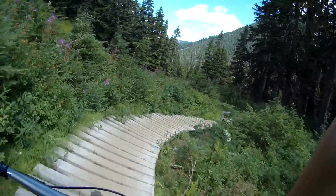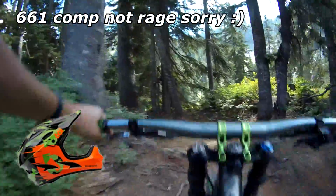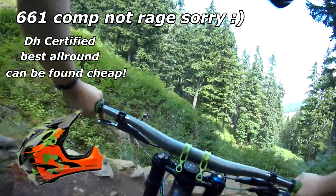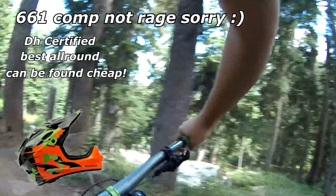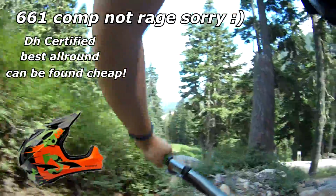The next helmet I want to go over is the 661 Rage Comp. This was my first downhill certified helmet, and this is what a lot of people start with. It's a great helmet, very inexpensive compared to most, very nice features on it, very comfortable. I'm sure you guys have heard of 661. It's a great brand. They make very nice products. You will not be disappointed with these products.